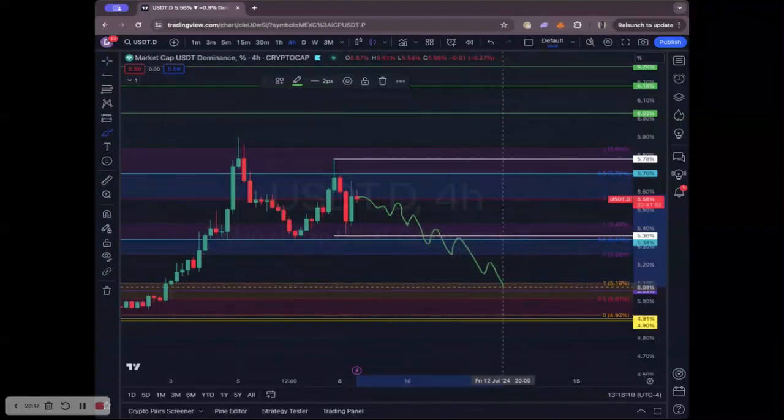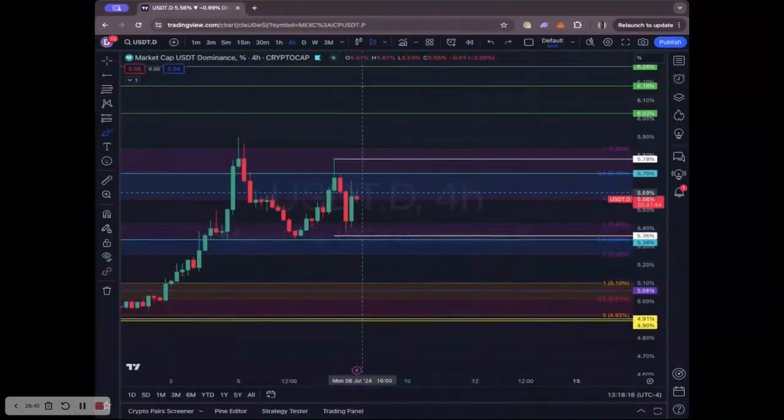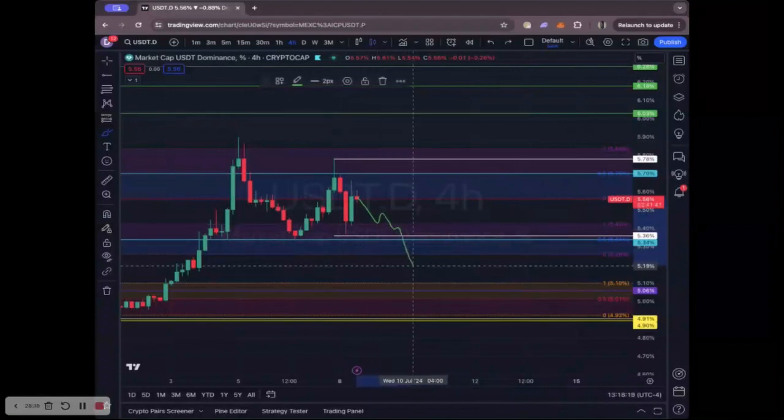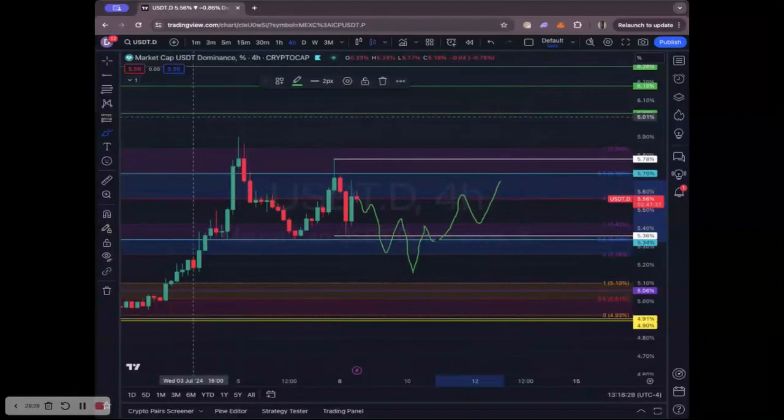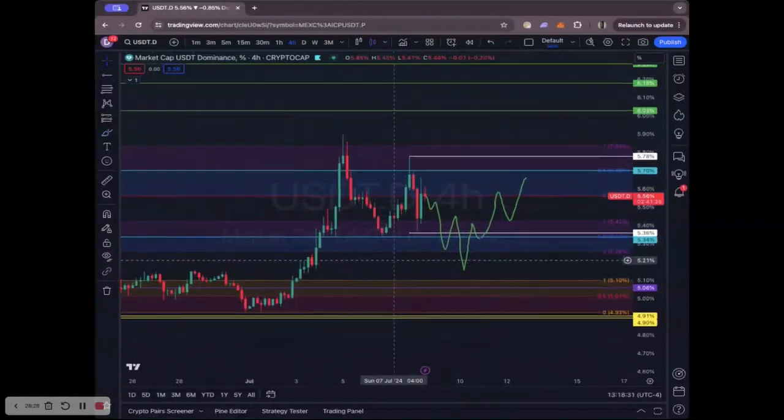But to be honest, even if they go up ever so slightly over the next few hours, even if it's just a few coins, I would still be looking for high time frame shorts because the moment we close back into the 5.3 level, we are confirmed right back into balance of this range.